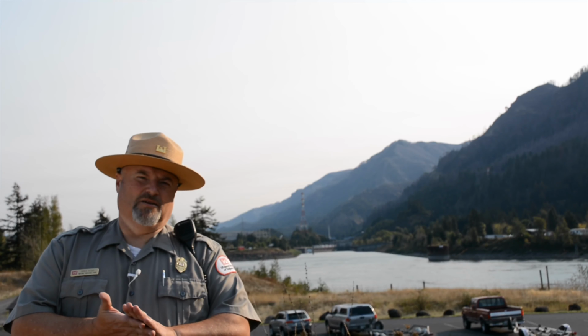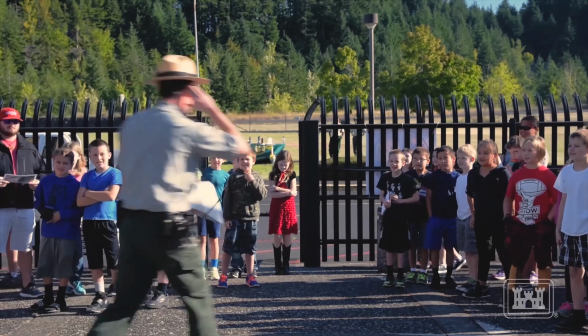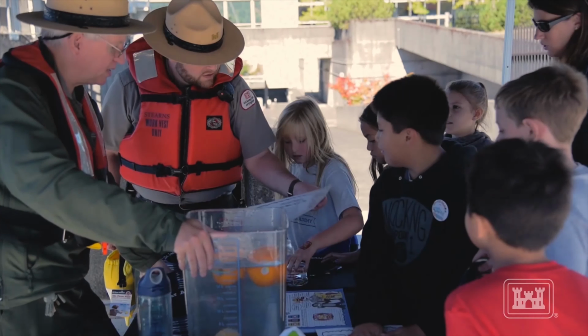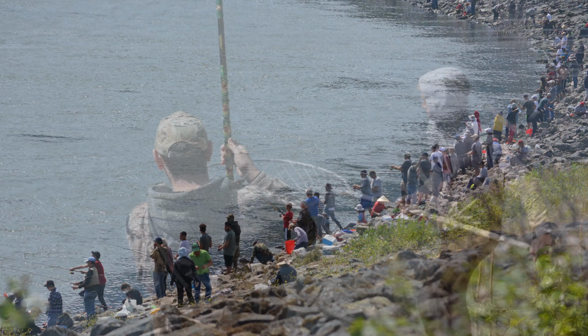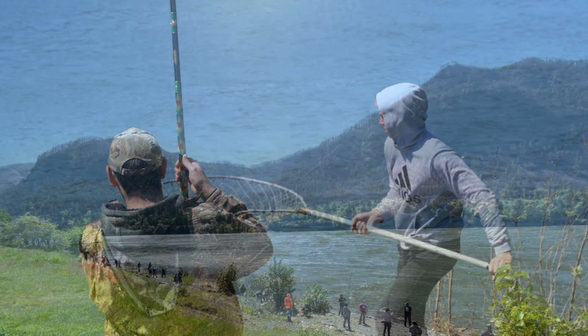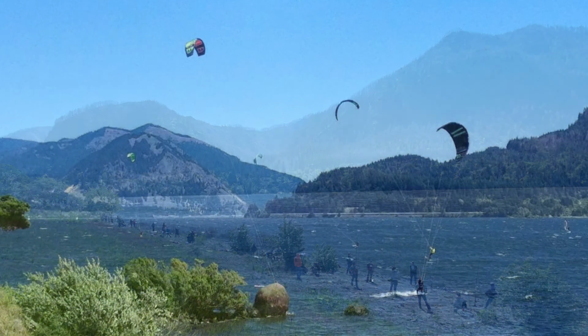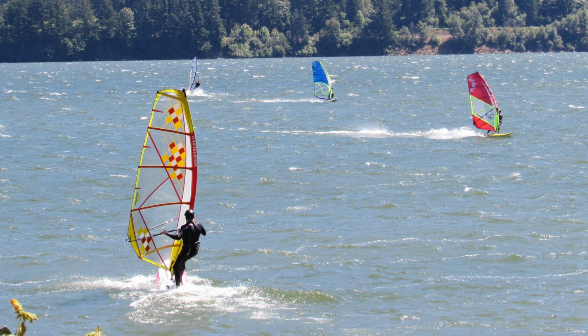We'd like to take a little bit of time to talk about the Recreation and Natural Resource Program. Bonneville gets about 1 million visitors each year. The majority of them come through our visitor centers, but we have 6 recreation areas scattered around that are utilized heavily as well. On our pool, we see about 2 million visitors, with key highlights being world-class windsurfing, kiteboarding, paddleboarding, and fishing.